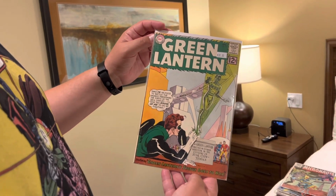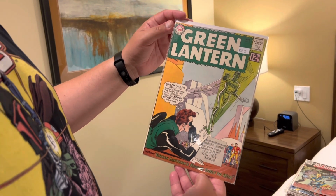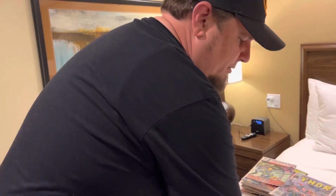This is probably my favorite pickup of the weekend. Love Green Lantern. Love those early issues. Obviously a 12-cent copy there for $30 as well. So some good stuff there.